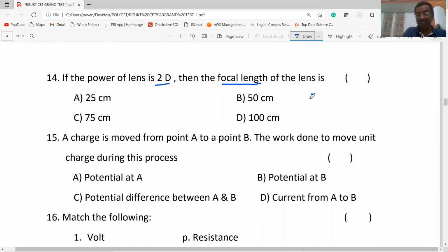The power of the lens is equal to the reciprocal of the focal length in meters, so the focal length is equal to 1 by P.